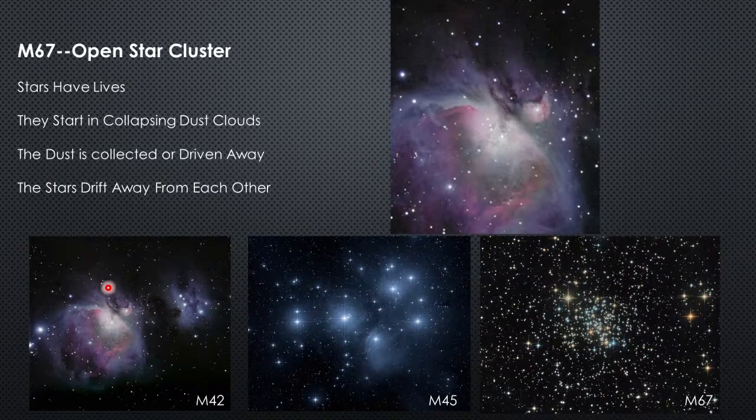Well, stars have a life. See this big cloud of gas? It's part of the M42, M43 complex over here. Right in here you'll see some stars. Those stars are actually forming right now from condensing gas. In a million years, 2 million years, there'll still be some gas around, but not as much as there was before. And then you get to an older star cluster like this one, and all the gas is pretty much gone. It's been collected by the stars or it's been driven away. The stars start to drift away from each other then, and eventually those stars dissipate. There's no more star cluster. All the stars separate out and go their own merry ways.